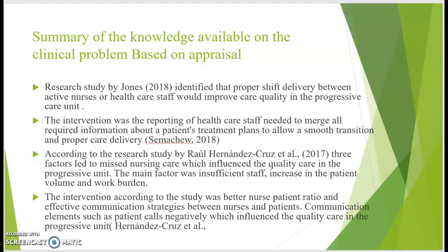According to the research and studies, there are three leading factors to missed nursing care which influenced the quality of care for patients of a progressive unit. The main factors were insufficient staff, increased inpatient volume, and work burnout. And to be honest, during these times, I believe a lot of nurses are starting to feel work burnout.